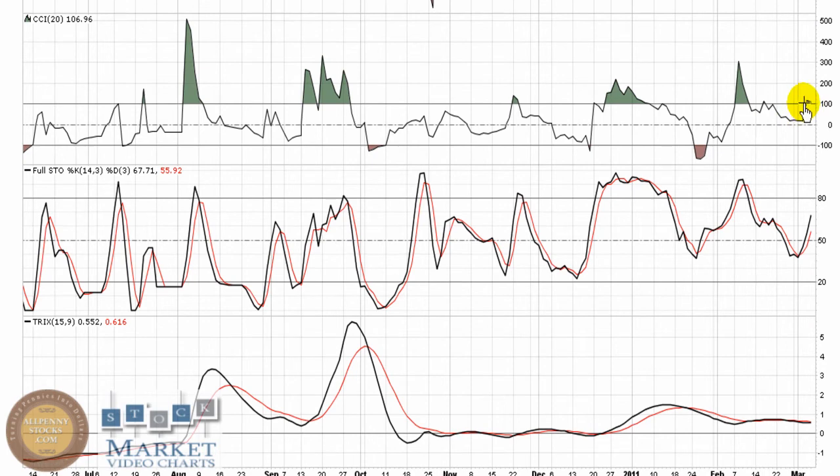CCI is a bit suspect at this point. It's a buy on the breakthrough of 100 right through there. By definition, it's a sell when it breaks back down through 100. It hasn't made that move yet, sitting at 106.96. Keep an eye on this to see if it wants to pop back up and show a little bit more strength.